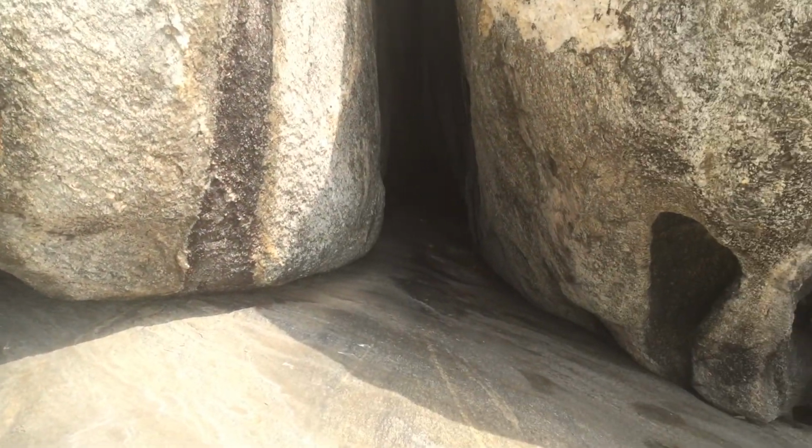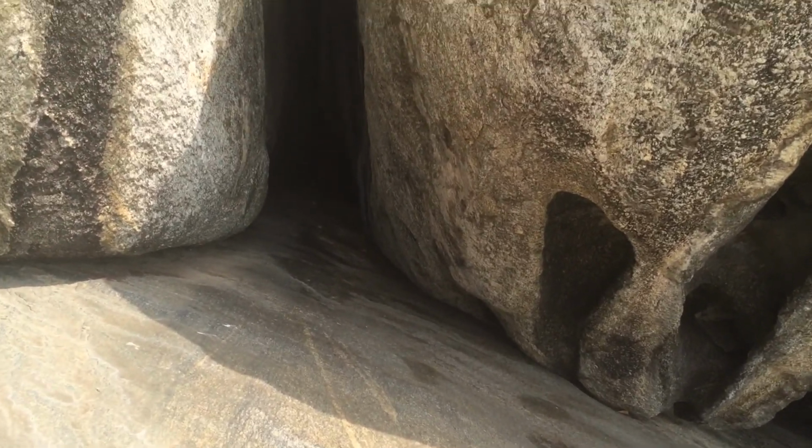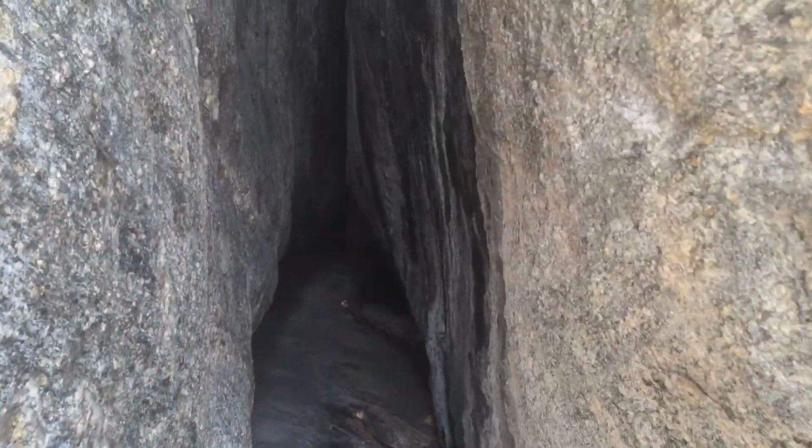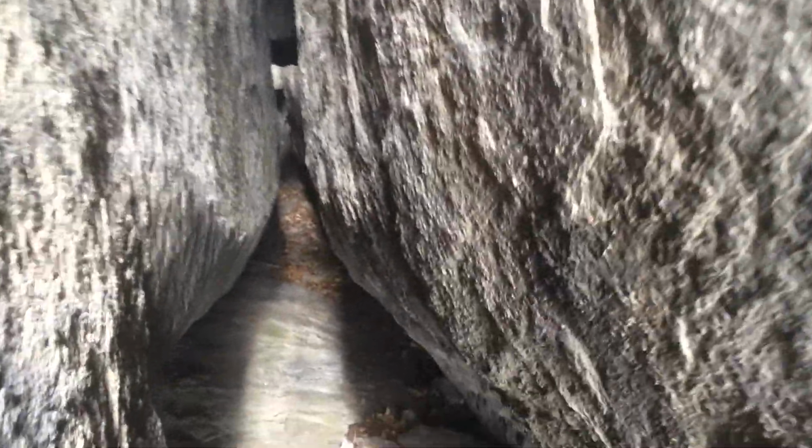Here is another crevice. It's a much taller and longer one. And we're gonna go in it a little ways. But there's a point, as you can see, it narrows down and gets very tight. It's possible there's an exit up there. I can see light coming down through. You can see the rocks that have fallen and kind of blocked the crack overhead.